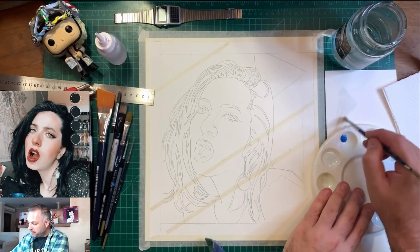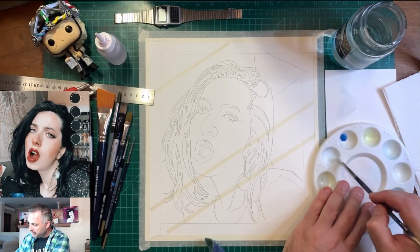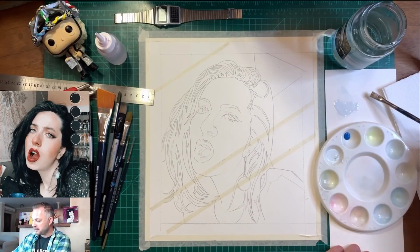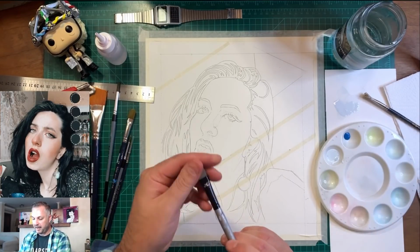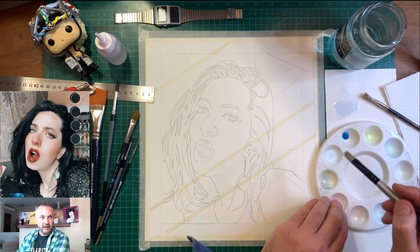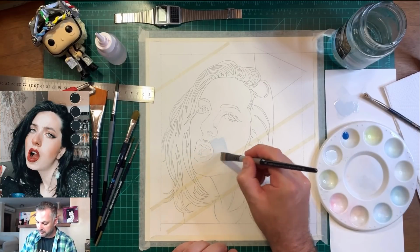So there's a light blue coming through. I mean, it's almost too light. Adding a little bit more blue in there. Okay, I quite like where that's going. So it's kind of like an icy white, blue tone. So I'm going to take a flat chisel tip brush now. This is a 16 mil wide one, and I'm just going to start by covering up all the skin.